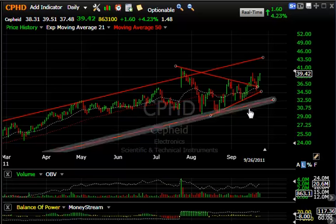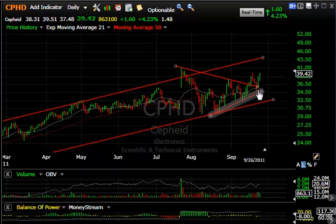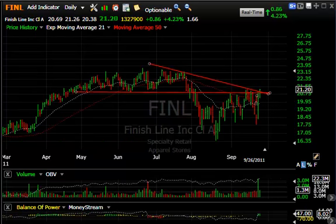CPHD, breaking out of a wedge, pulled back, and then yesterday popped, today up another $1.60, or 4%. There is resistance right up here, but a move through that level should test 41 and then get us up towards 44.5, the next trading target.